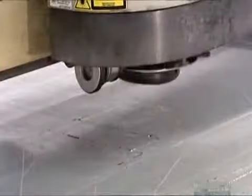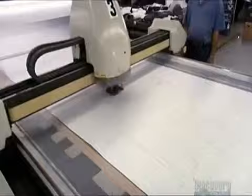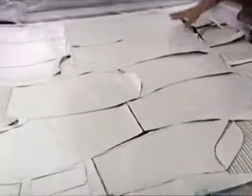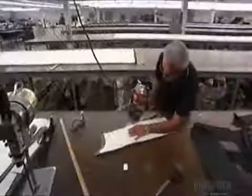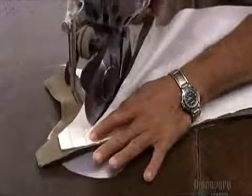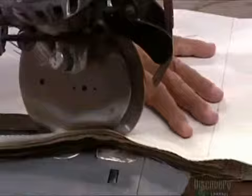They feed the design data to this computerized cutting machine. The C-blade slices through fabric placed under paper, and because it's computerized, it's very precise, producing pieces that will fit together like a puzzle. This is how they used to cut the fabric, by hand. It was more time-consuming, and the margin for error was much greater.